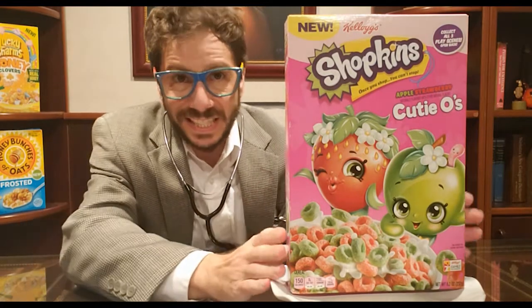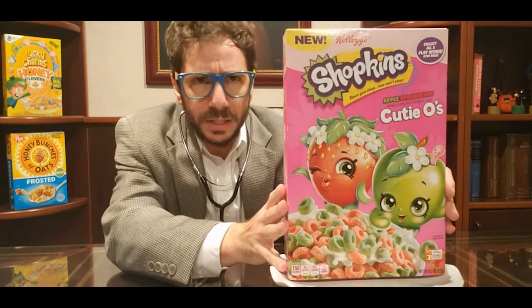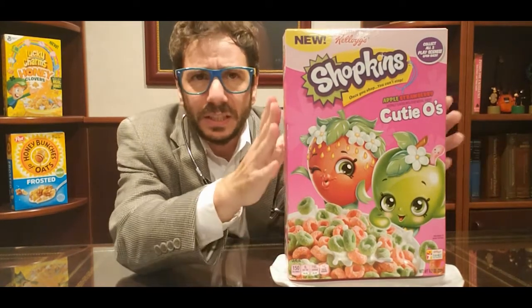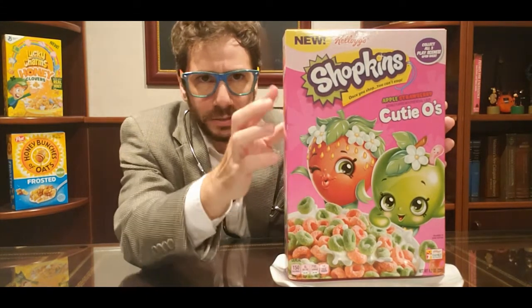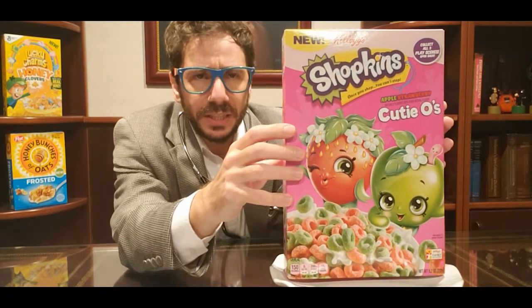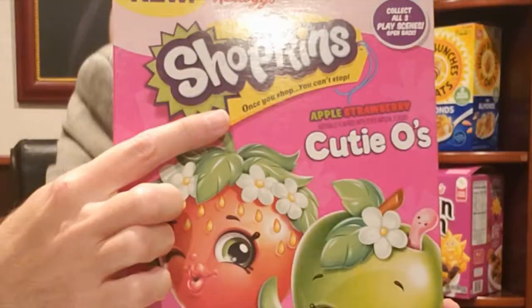Now, let's examine the box. The front of the box is one of the busiest boxes I've ever seen. On the very top, just below the new and the Kellogg's, we have Shopkins. And right underneath that, there's, I guess, the Shopkins slogan. It reads, "Once you shop, you can't stop."